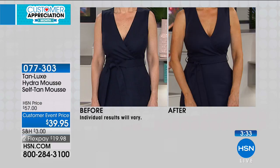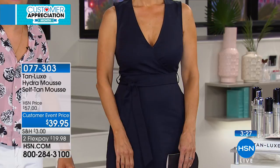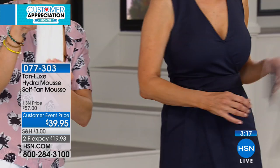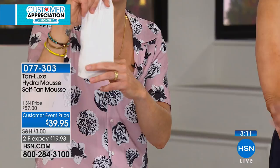Triple tan technology is going to work with your own skin tone. So this is custom tailor-made tanning. And I want to show you, it develops in 4 to 6 hours. It lasts for up to 1 week. And it is not going to transfer onto your clothes. Yay. Can you believe that? When have you ever seen a self-tanner that's clear, that doesn't transfer, that doesn't stain, that doesn't dry?